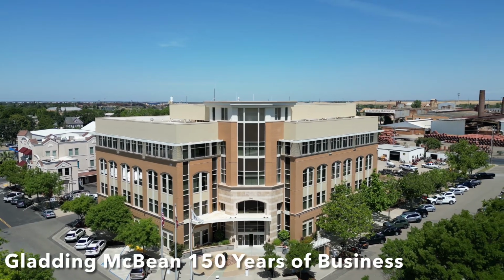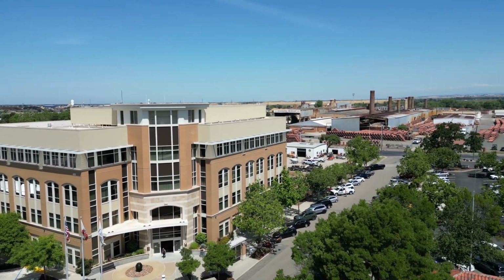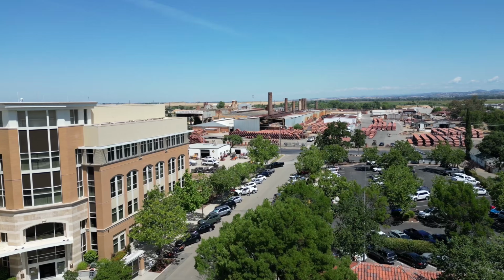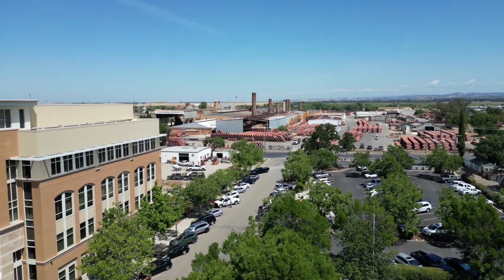This year marks Gladding McBean's 150th anniversary in business in Lincoln. I find it interesting contrasting the City Hall with the old factory.